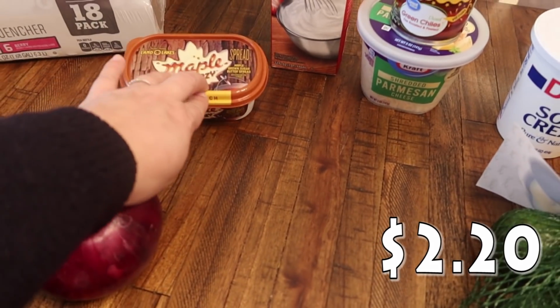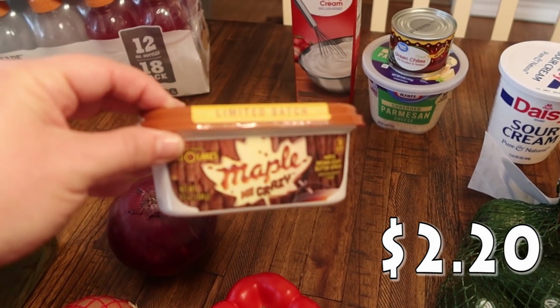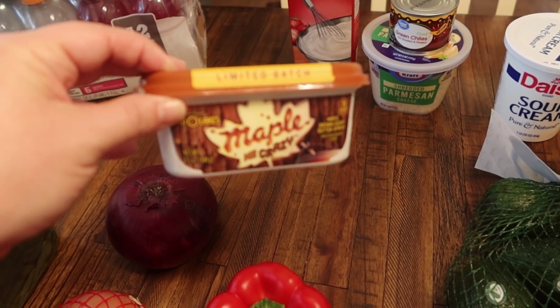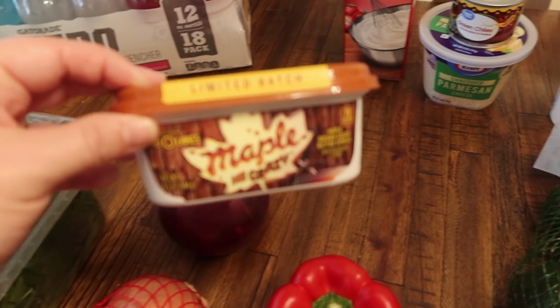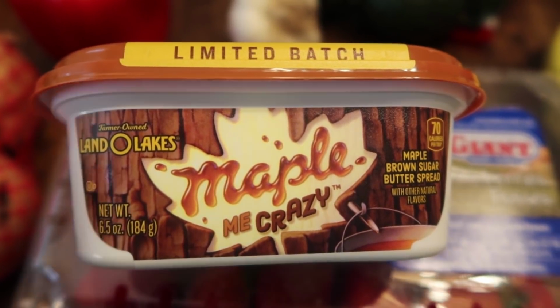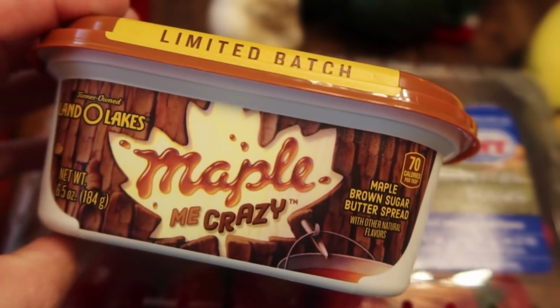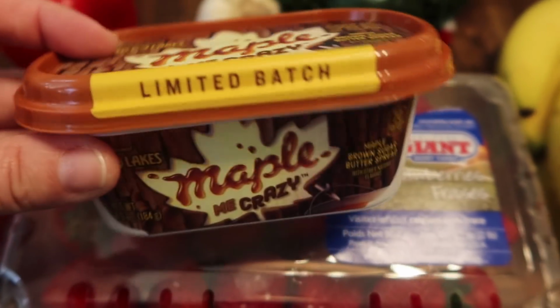This was one thing that I saw on Ibotta. So I picked up the pumpkin spice flavored butter last week, and it is so good. I've had it several times. This one is the Maple Me Crazy, and it is by Land O'Lakes. It is a maple brown sugar butter spread, limited batch just for this time of year.